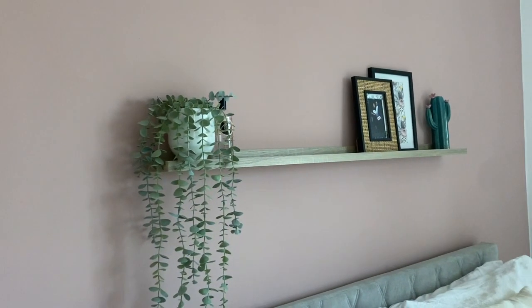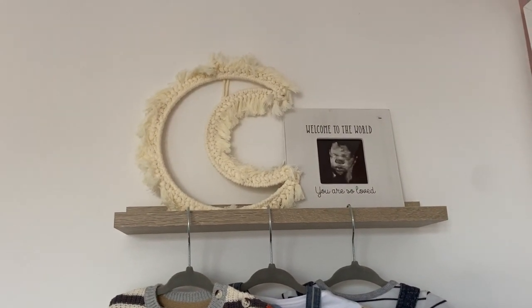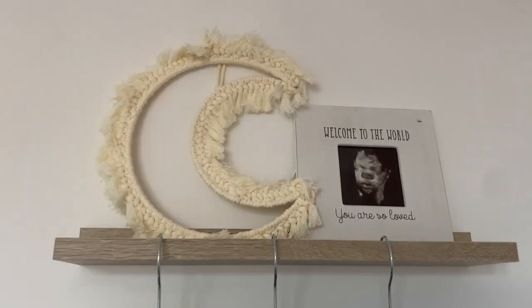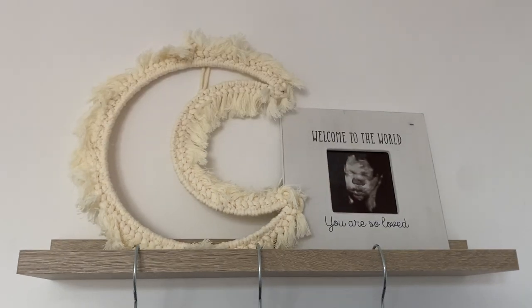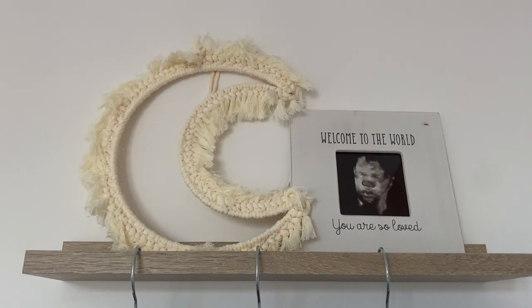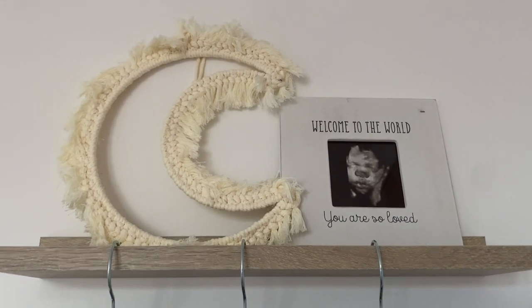It's just shorter, obviously. On top of the shelf, we have this macrame moon. Like I said, I'm not buzzing about the star and moon theme, but I absolutely love this. It's macrame. It was from B&M as well. And yeah, I just absolutely think it's cute. It's kind of the theme I want to go with in Greylan's nursery, kind of like macrame, woven, neutral kind of theme. So yeah, that's why I picked that one up.